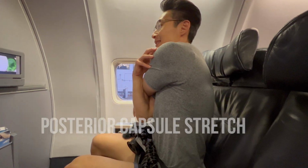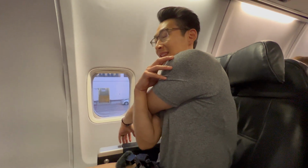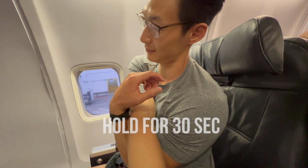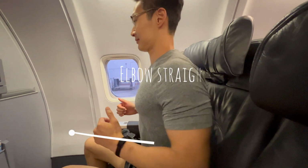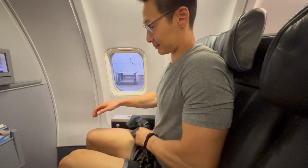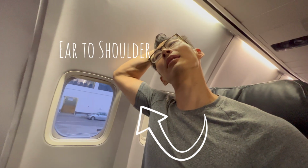Posterior capsule stretch: bring your arm across your body and feel a stretch in your shoulder. Scapular squeezes, again, this is an exercise. While having good posture, bring your elbows towards your back and feel your shoulder blades squeeze. Upper trap stretch, where you bend your ear towards your elbow.